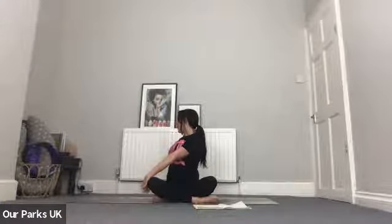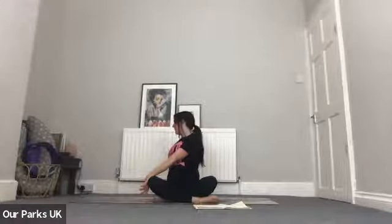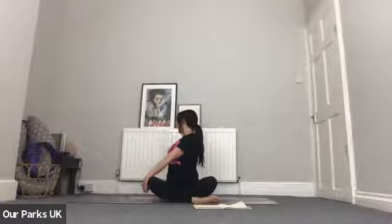So that back arm, you want to use that as a support post, not a leaning post. So try not to slump backwards, as tempting as that might be. Try and get deeper into that twist with every breath. You want to aim to look at the wall behind you or whatever it is behind you.